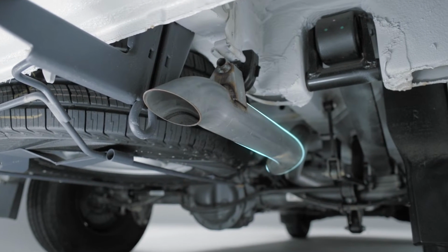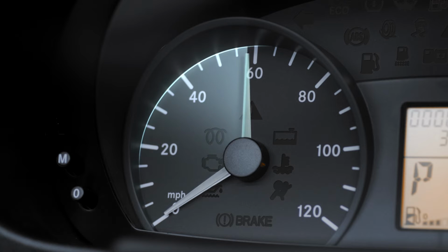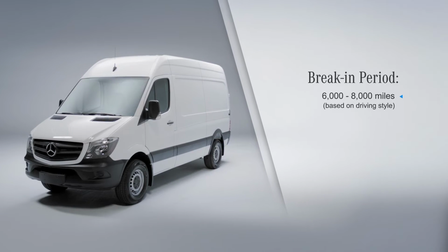The fuel system in your Sprinter runs cleaner than ever before. It qualifies as a ULEV, or ultra-low emissions vehicle. A Sprinter that's been limited to 65 miles per hour has a higher MPG than a Sprinter operated at higher speeds. You may notice your fuel economy increasing after the break-in period of 6,000 to 8,000 miles based on your driving habits.